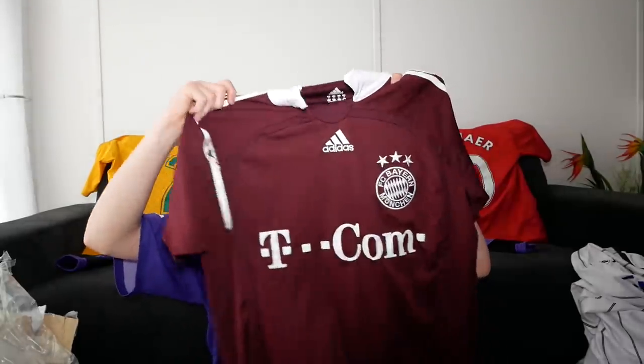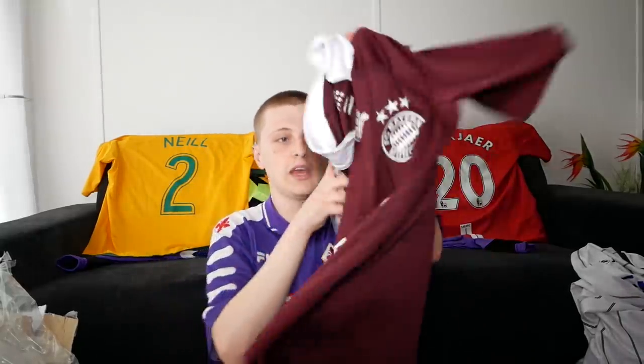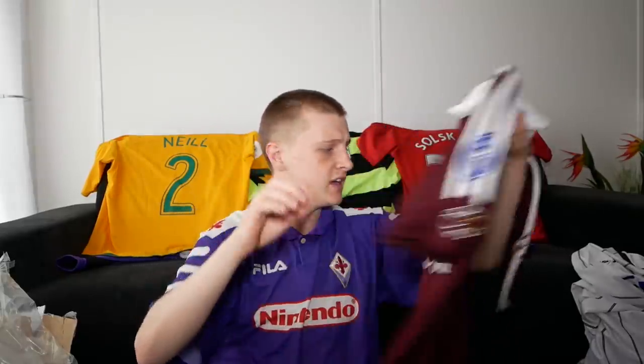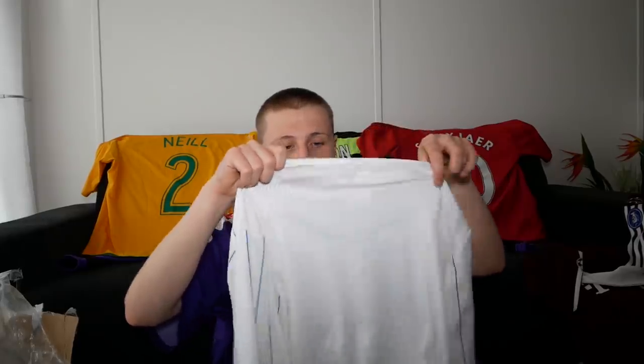Bayern München. Another Bayern Munich shirt. This one is a UK medium. This is crazy how many Bayern Munich shirts we're finding. This is an incredible shirt. It's a 3XL.